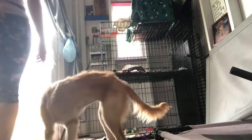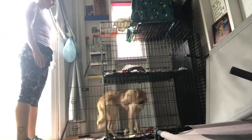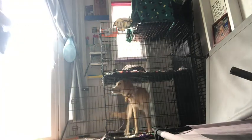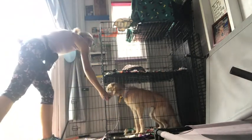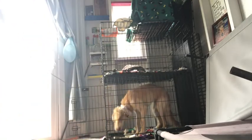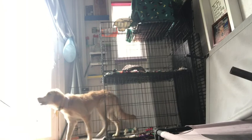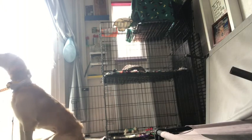Crate. Break. Crate. Break. Good girl. Sit. Good.